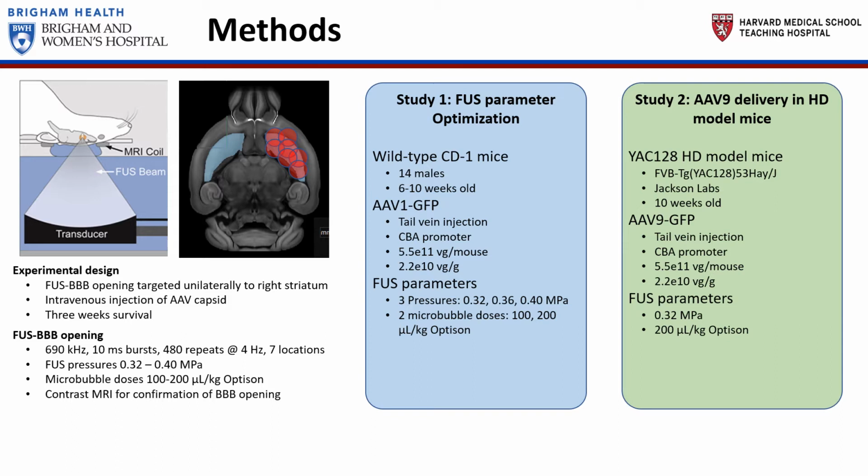The aim of the second study was to validate the approach in the HD mouse model using a more clinically relevant AAV9 capsid, also with a GFP tag, and this was done at the optimal parameters that were determined by study 1.